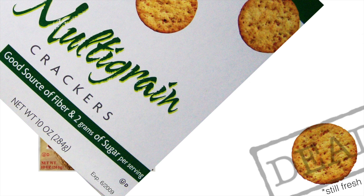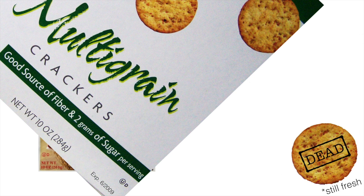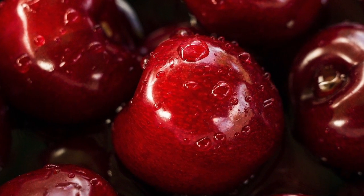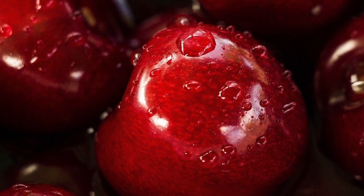And because those crackers are dead, it means they don't really have any phytonutrients in them. So the label doesn't actually miss any detail when it comes to a processed food. But when applied to a whole plant food, it misses almost all of the detail. So this is what I realized. Feed your body foods with complexity like the Mona Lisa. Foods that are alive. Foods that are packed with nutrition that go beyond the label.